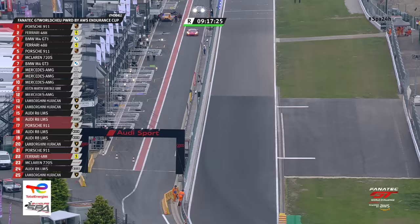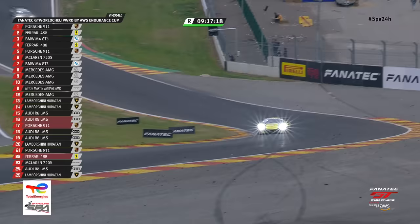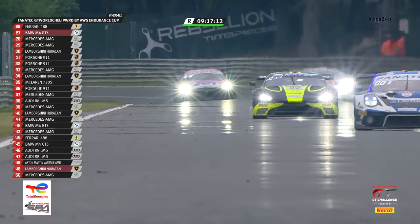A tweet from Thijs Barendrecht saying he's starting to feel a few drops of rain at the bus stop. Not a lot, but a few drops of rain. The forecast is not for rain. Rain, go away. Drive-through penalty to car 71.